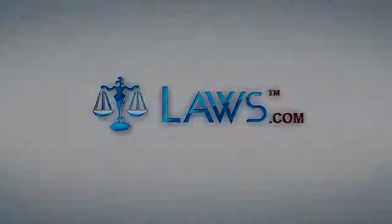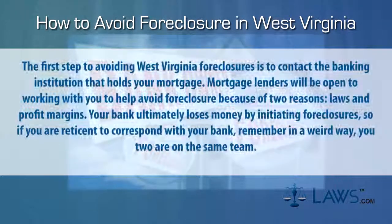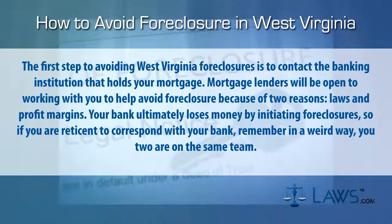Laws.com. How to stop foreclosure in West Virginia. Step 1, contact your lender. The first step to avoiding West Virginia foreclosures is to contact the banking institution that holds your mortgage.